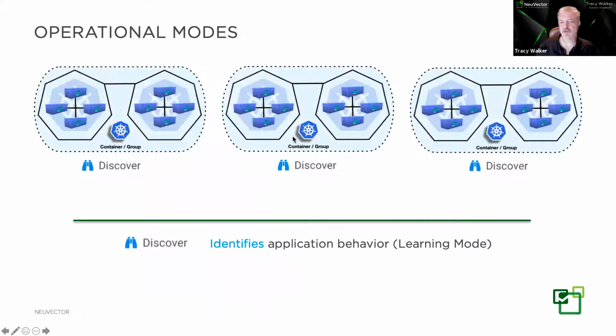These operational modes, let me explain those. We have a discover mode where we learn the behavior. We do this for both the network and all of the processes. So if you think about any kind of attack, exploit, zero-day malware, it's always a combination of network and processes, right? They have to get to the location, they have to do something, they have to extract the information. It's always a combination of those two. So we learn all of the behavior of your applications.